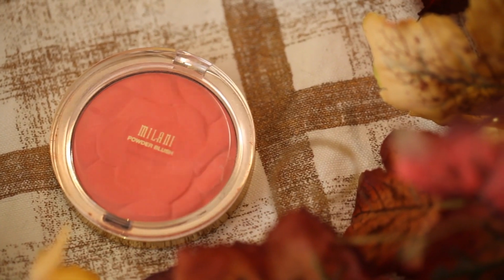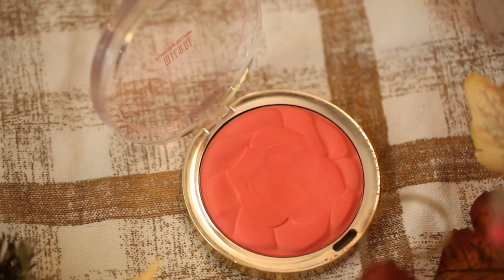And then blushes, I change out for the seasons. When it gets to be spring and summer, I go for brighter blushes. Then when it gets to fall and winter, I go for deeper blushes. I should probably change this one out because it's fall and winter, but I like it so much, I don't know if I will. Milani blush in the shade Coral Cove. It's a coral blush, but it's beautiful. Look at that. So stunning. I love it. I'm wearing it today.